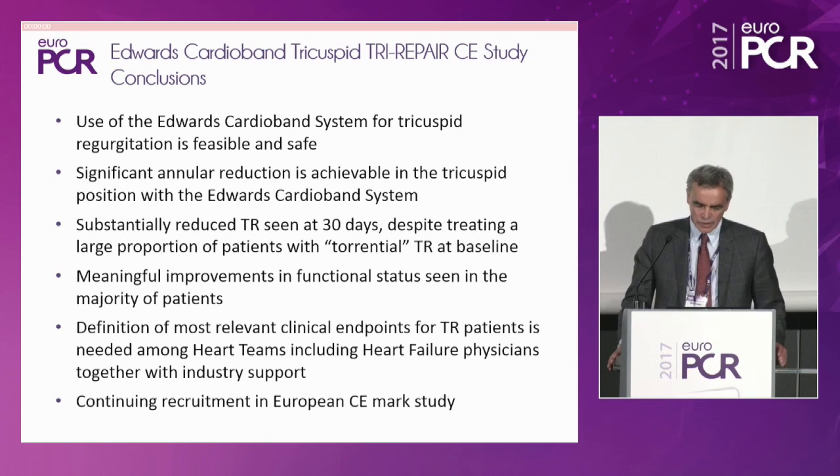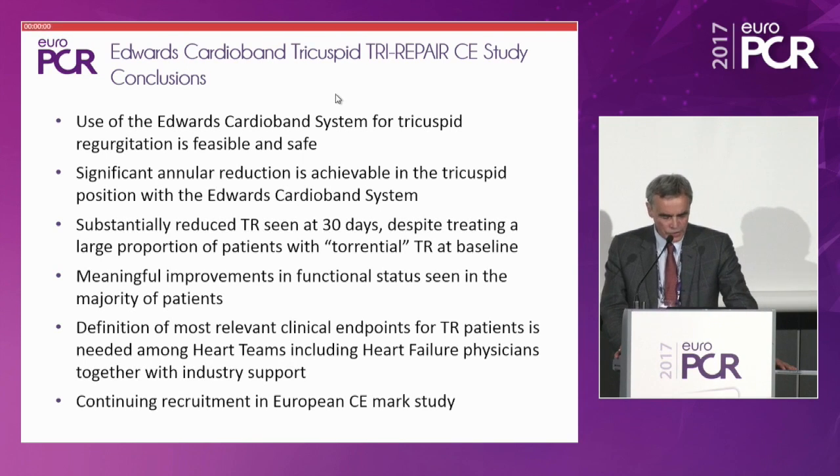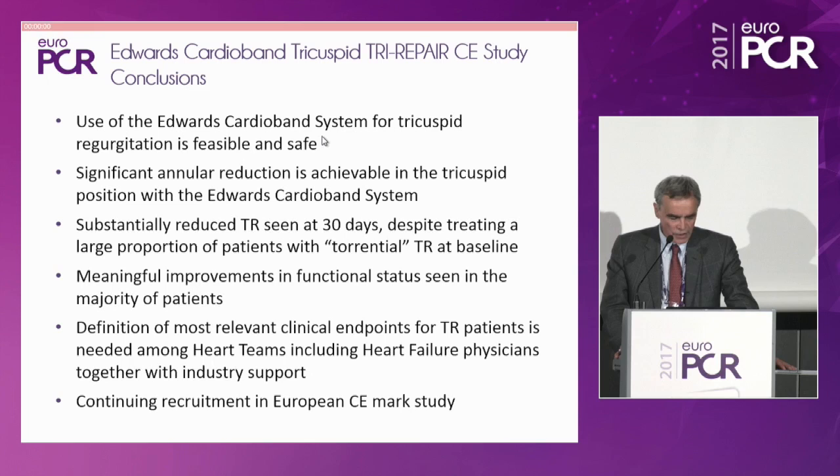So in conclusion, Mr. Chairman, ladies and gentlemen, the early experience of the Cardioband in patients with severe tricuspid regurgitation shows, as for the mitral side, that the Cardioband can be implanted in a safe and feasible fashion in all of these patients. There is significant annulus reduction in a way that is extremely hopeful for the future, that it really leads to a significant reduction in TR, as is shown in this initial experience. The substantial reduction in TR seen at 30 days could be demonstrated by core lab data, even though some of these patients had terrible TRs. So this significant reduction is clinically meaningful. There's no question with functional improvement of the patient.